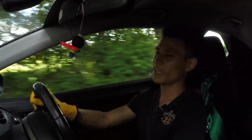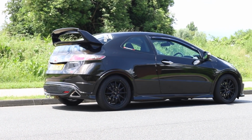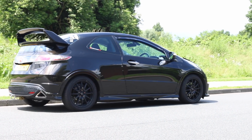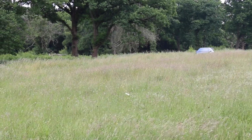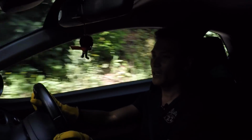This car does not have the LSD like the later models from 2010, and I think if it did have one, it would handle so much better. So these FN2 Type Rs are used in many race championships as well, and that just shows how well built this car is. So this car, although it is slightly slower than the predecessor, the EP3, this is still a really good car.